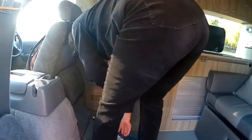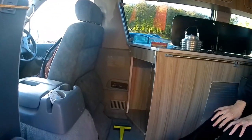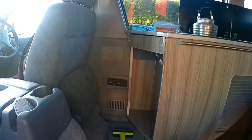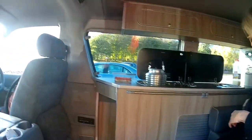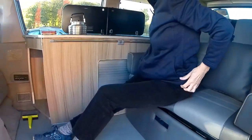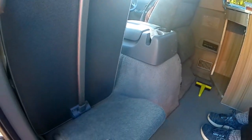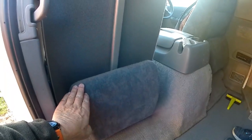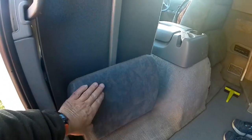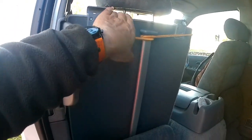It has a fridge. Separate heating controls for the rear of the van. There's vents here. The pop top is electric. Rock and roll bed. Perching seats or whatever. Dicky seats. So these seats can go forward and this goes down, so you can sort of perch on them. The table we've put behind this at the moment.